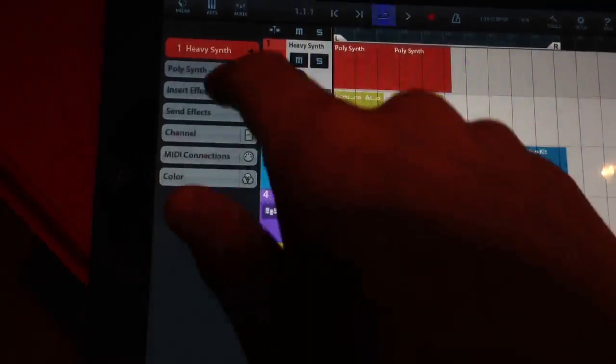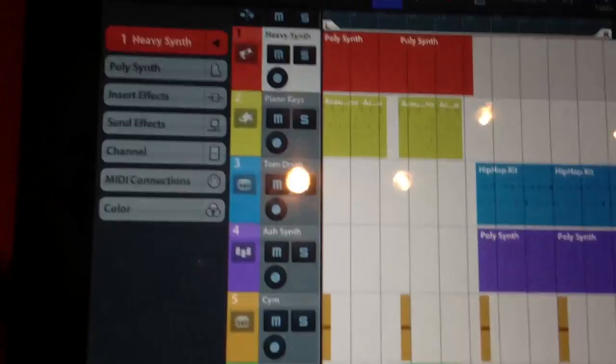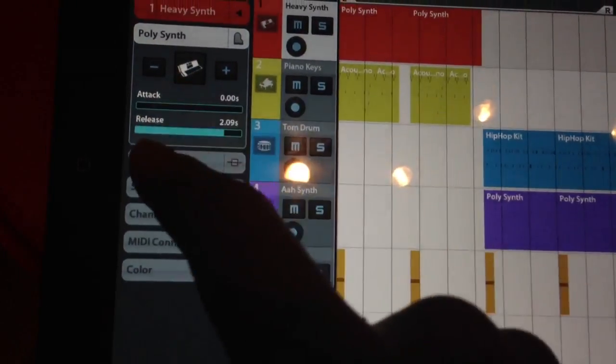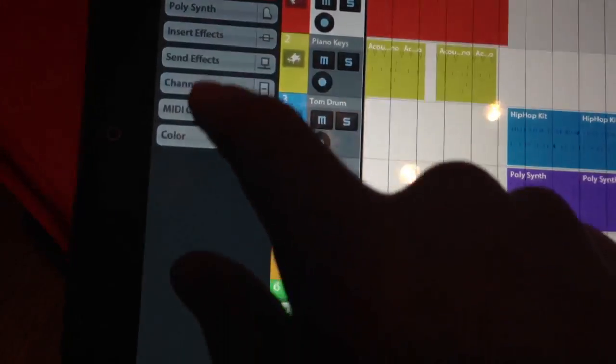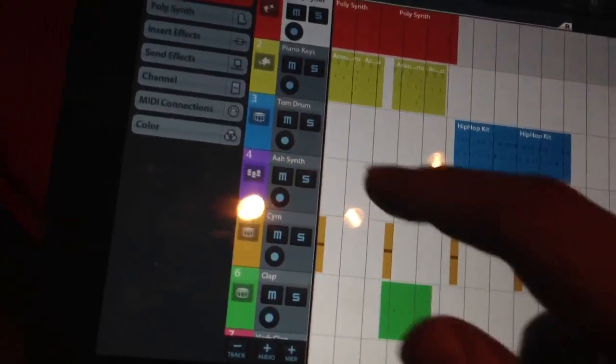synth sound. So you could go in here, you could rename it if you want, but I renamed it, but whatever. You can go in here and actually select the attack and the release. You can insert different effects, which I did right here, reverb, delay. There's all types of effects. There's like flanges and just all types of effects.